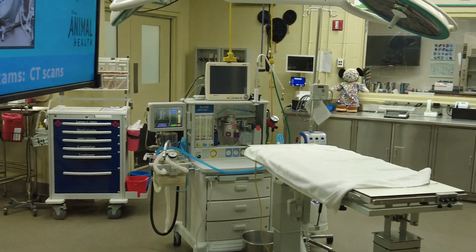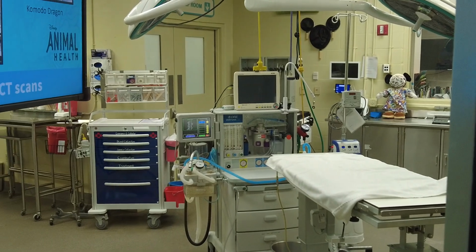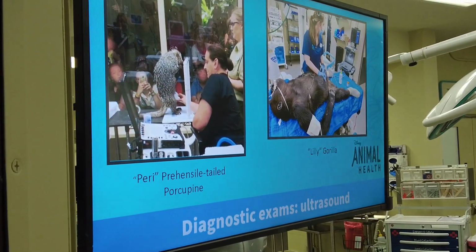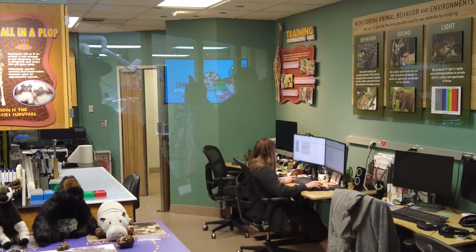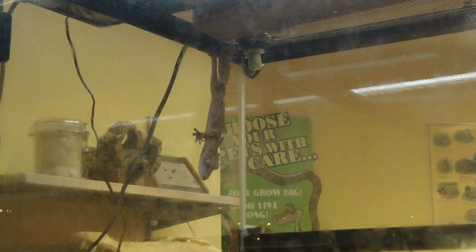And then here they'll sometimes do low-key exams that you can watch. There's nothing going on right now. It's kind of late in the day, but something cool to check out. There's a Disney's Animal Kingdom cast member in their natural habitat. There's a big old gecko on the glass there.